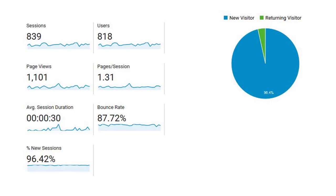These are the statistics of a website. And you can see that the headline figures, which are taken from Google Analytics, show that there are 839 sessions produced from 818 users during the period tested. And during that time, those sessions are producing 1101 page views. So that's an average of 1.31 pages per session. So most people are only visiting one page. And if you see the average session duration, they're only spending 30 seconds on the website.